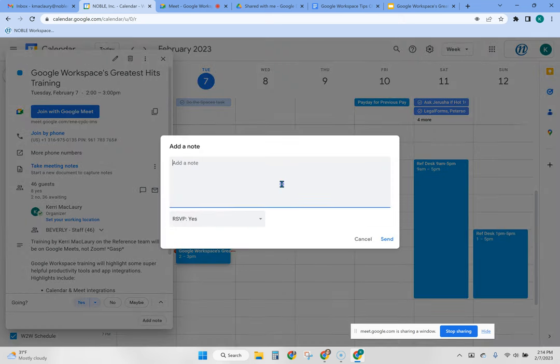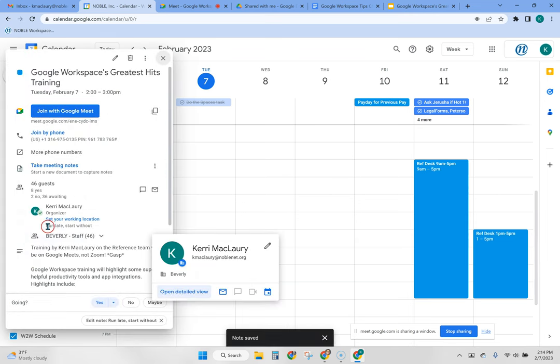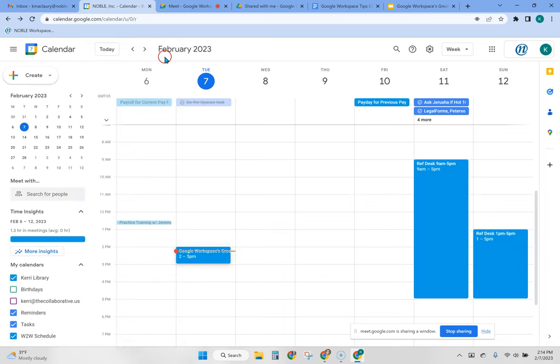This is one I really love. You can add a note. Like if I'm running late, I can add a note. And then it shows up in the calendar event here. So if other people are waiting to start a meeting, but they see, oh, Carrie's running 10 minutes late, let's just start and she'll catch up. It's just a really nice time saver that we've noticed over time. So let's see here.